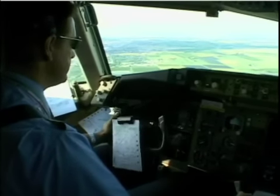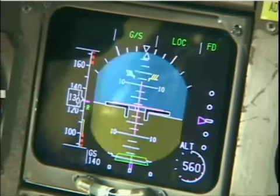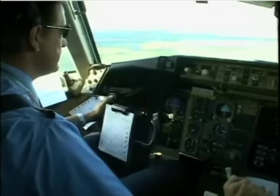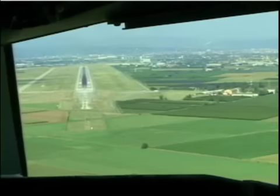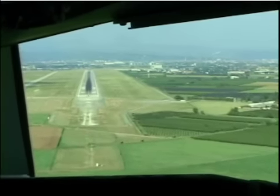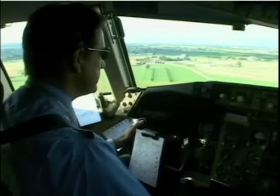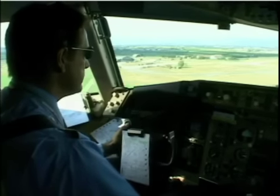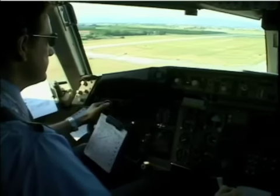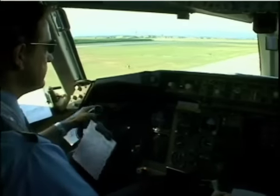Landing checklist. Altimeters. 1010, 720 now. Arm. Landing gear. Down. Cabin. Secure. Flaps. 30. Landing checklist completed, 500. 400. 300. 100. 50. 40. 30. 20. 10.